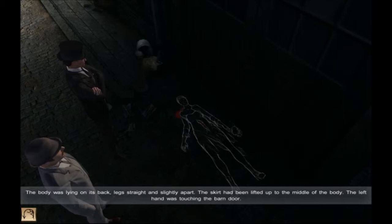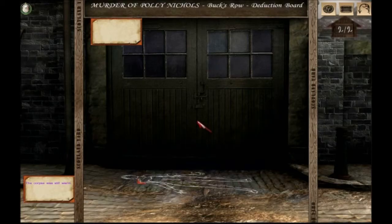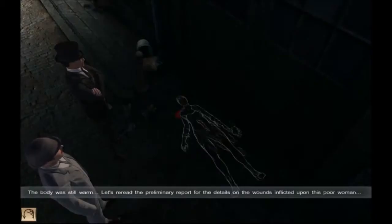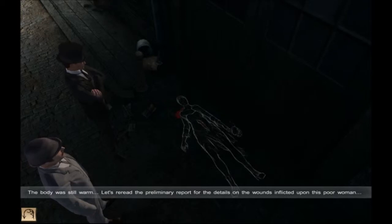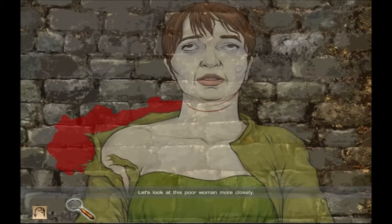So. The body was lying on its back, legs straightened slightly apart. The skirt had been lifted up to the middle of the body. The left hand was touching the barn door. Okay. The body was still warm. Let's reread the preliminary report for the details on the wounds inflicted upon this poor woman. Yeah. Let's look at this poor woman more closely. Oh, God. She looks like a fish. Give me that.